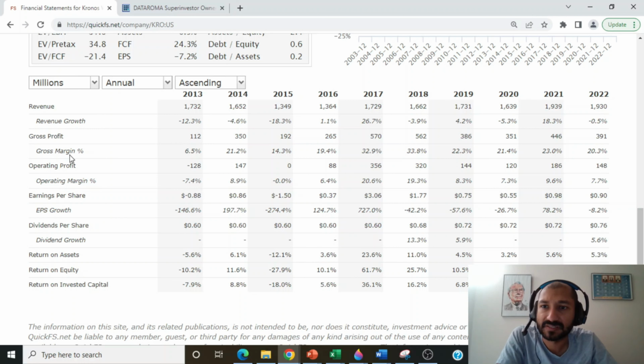As far as the gross margin is concerned, which is the ratio of the company's gross profit to its revenue, over the past 5 years, the company's gross margin has stayed above 20%.